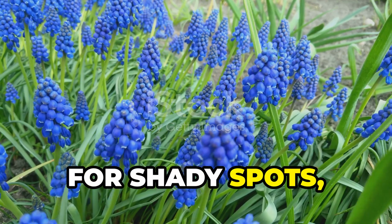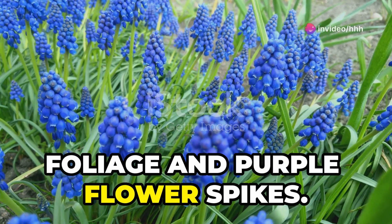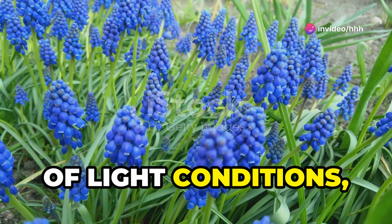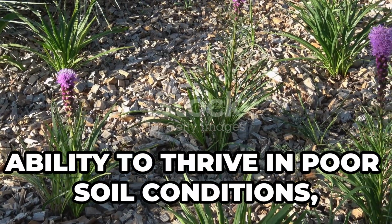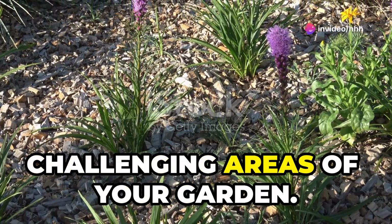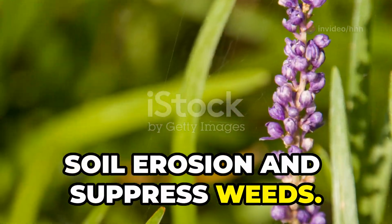For shady spots, Liriope spicata, or creeping lily turf, is an excellent choice with its grassy foliage and purple flower spikes. This versatile plant can tolerate a range of light conditions, from full shade to partial sun. Creeping lily turf is also known for its ability to thrive in poor soil conditions, making it a resilient option for challenging areas of your garden. Its dense growth habit helps to prevent soil erosion and suppress weeds.